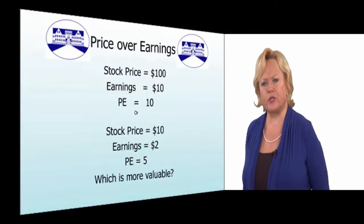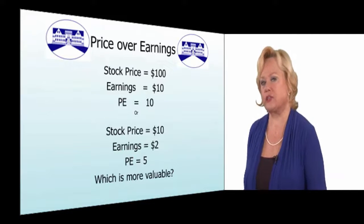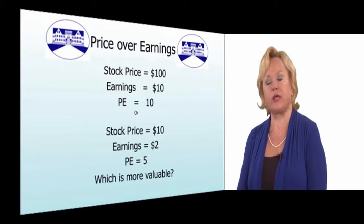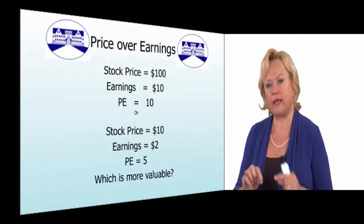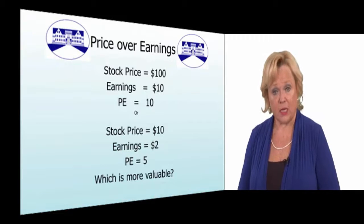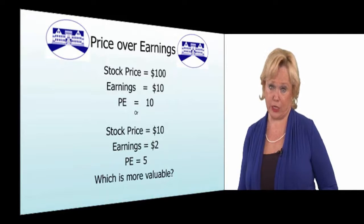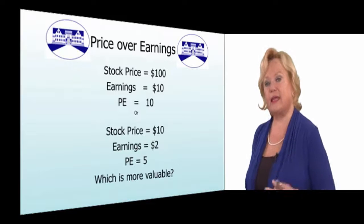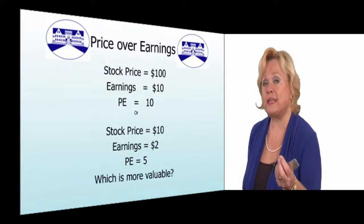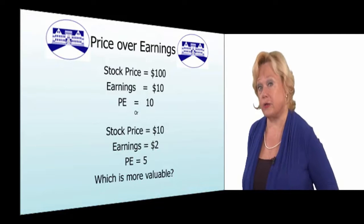We have a stock price of $100 versus a stock price of $10, two different stocks. The $100 stock has earnings of $10 a share. So you've invested $100, you're getting back $10. Here, you take the earnings, divide them into the stock price, and you have a P/E of 10. The other stock that we have trades at $10 a share, but it's making $2 a share in earnings. The P/E then is 5. Which is more valuable? Well, for the money you're investing, you're getting a better return on the $10 share than you are on the $100 share.